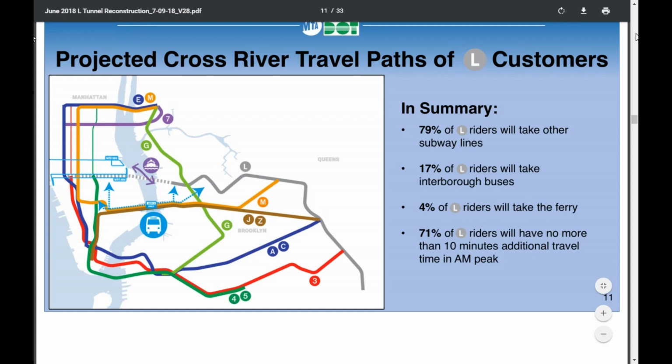Yep. What else? Oh, yes. As you can see in the map, there will be a free MetroCard out-of-system link transfer between the G train line and the JMZ. I'll get to that in the future slides in a short while.